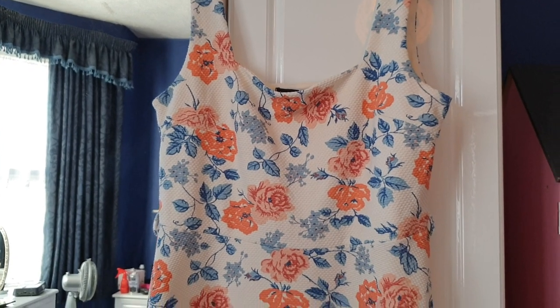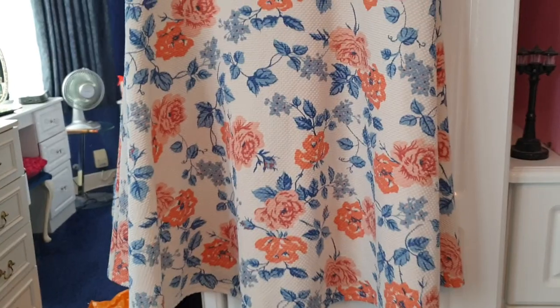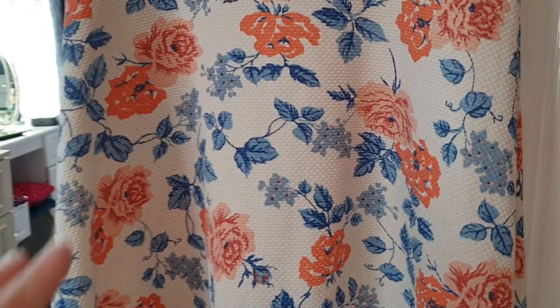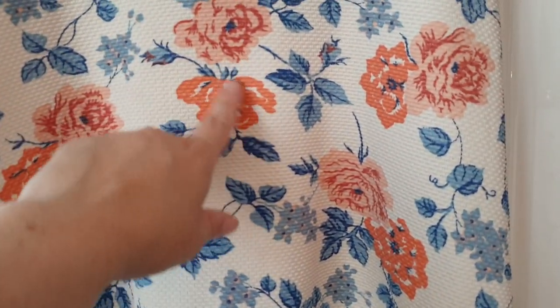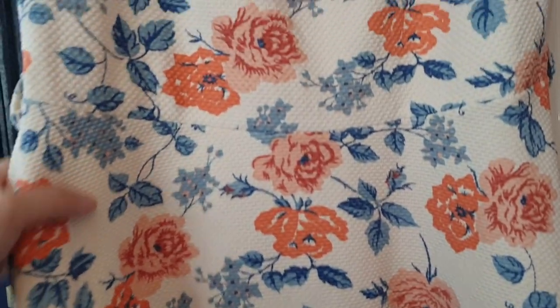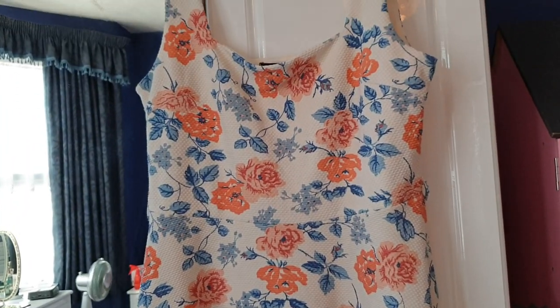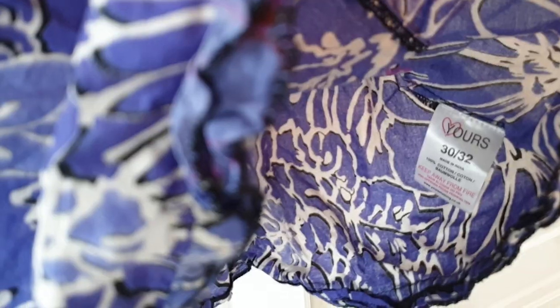This dress is a size 14 from Primark. So really lovely colouring, loving the pattern as well. The peach coloured flowers, like orange and peach, and the blue and the white just go so nice. Really, really pretty this is. A-line style, so really flattering again. So yeah, that's on there.